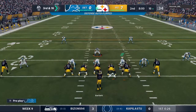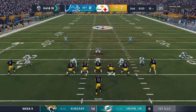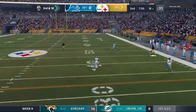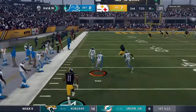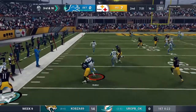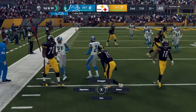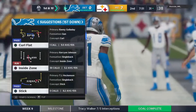And the Lions going with an extra DB here on 3rd down. From the gun, Bartlett. He sets to fire deep. And he fires one that's intercepted. Picked by Tracy Walker. And a great return as he gets this all the way down close to the 30-yard line. 2nd interception for him now here in this first half.